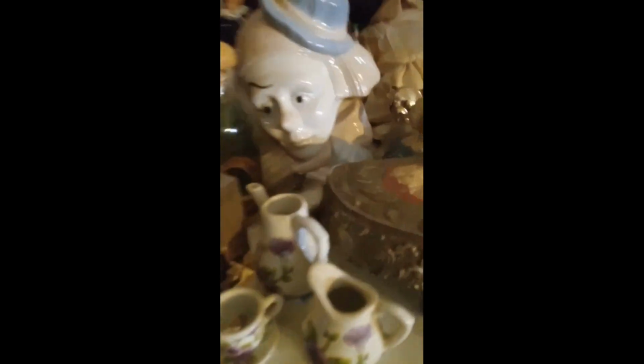Here's this little thing of flowers and weird stuff encased in resin. There's flowers and rocks and mushrooms and whatnot. A little tea set. There's a little bone in the cup.